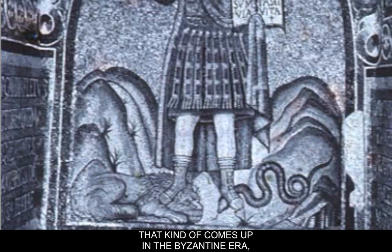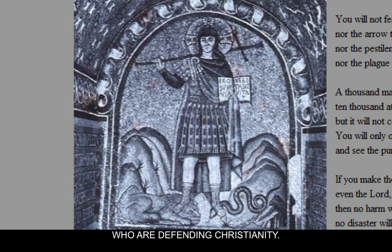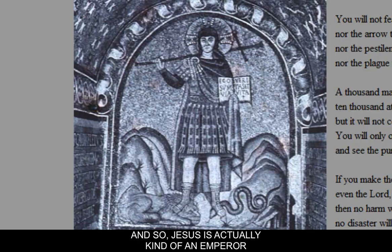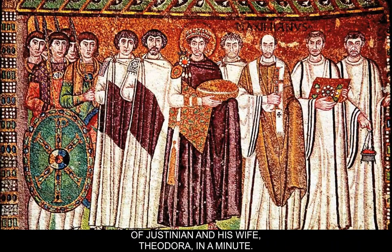And that's one of the things that comes up in the Byzantine era, where artwork starts to take on, especially in the Christian context, the idea that these are Christian soldiers who are defending Christianity. And so Jesus is actually kind of an emperor rather than a religious leader in his depiction, and he is defending the faith, he is protecting people. And that is significantly a theme that we see, a unification of religion with empire in the Byzantine era. And we're going to see that specifically in the depiction of Justinian and his wife Theodora in a minute.